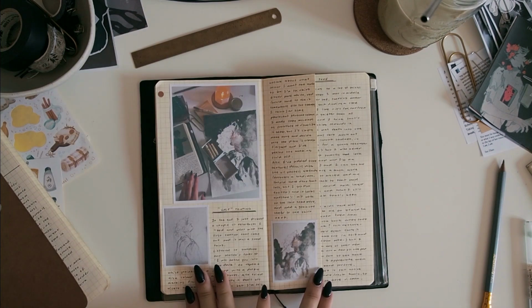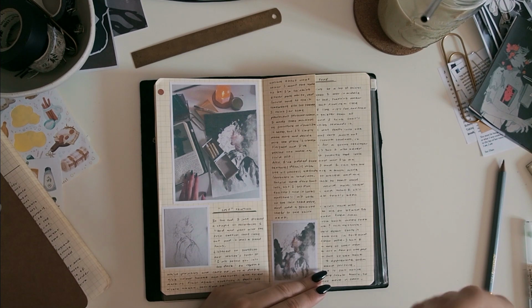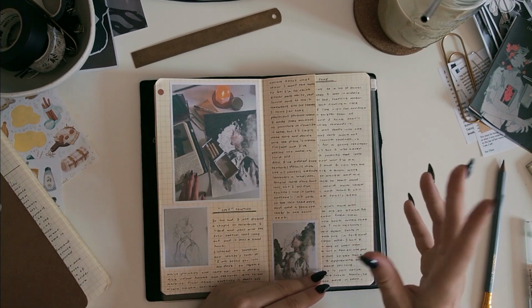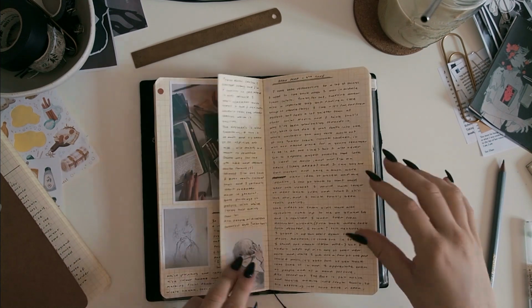An entry about a painting that I was doing. Same thing, I was halfway through the piece. I'd done some color tests on Procreate and stuff like that to figure out where I wanted to head next, and I was journaling about that a bit.